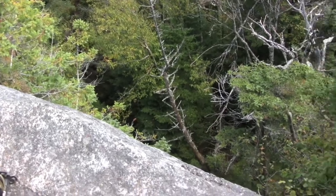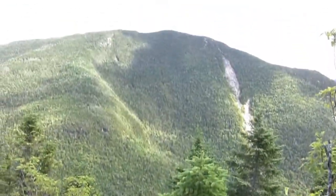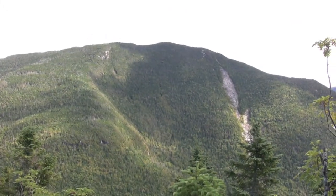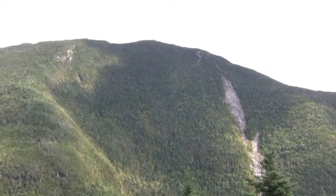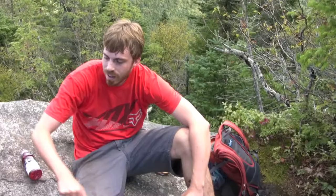There's quite a cliff right here at the top. There's like a traffic jam here. Yeah, a lot of people here. And here's Niffletop over here. Big slide on the front. Top of the mountain. Here's Giant Mountain.